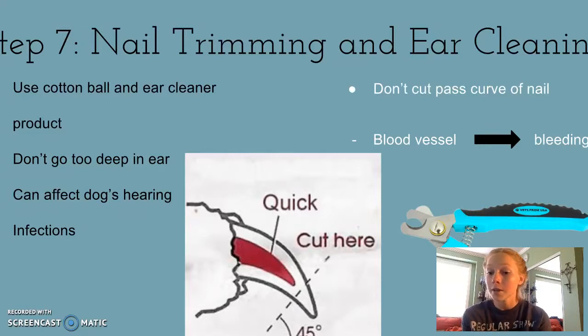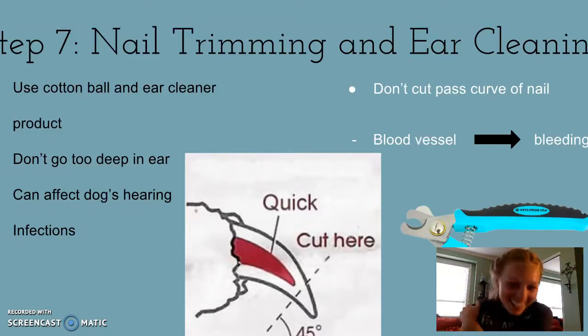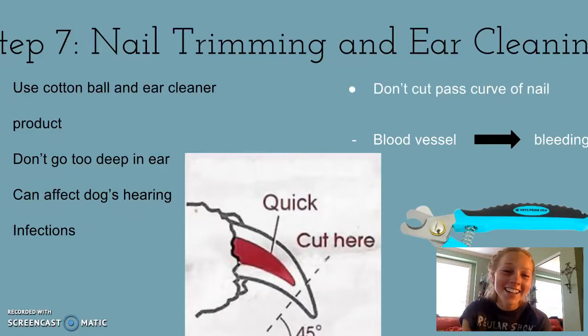And when I did my internship, I had to hold on to a little Chihuahua. He was trying really hard to get out of my holding stance because the dog didn't like it.